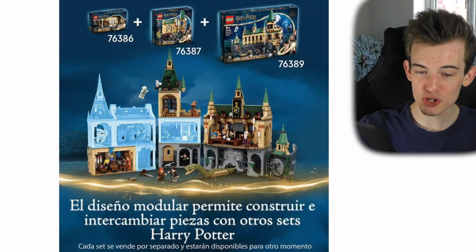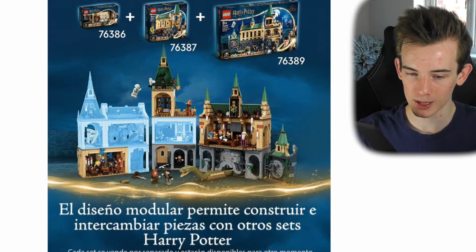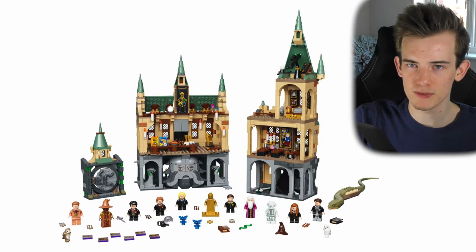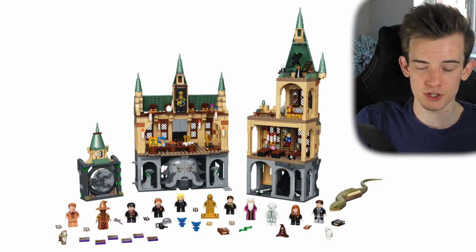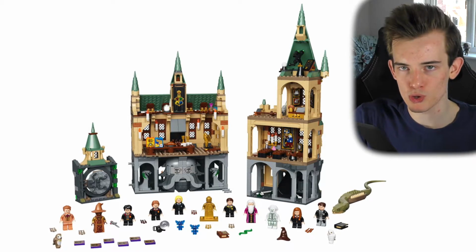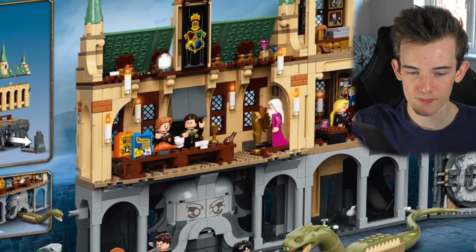Anyway, as I've already mentioned, you can add a bunch of different sets from this wave to this set to make it even bigger and more complete. It is a shame how we can't add this wave of Hogwarts sets to the previous wave of sets, as the previous wave did have a similar Hogwarts to this, where you add different sets together to make a more complete Hogwarts. However, this section of Hogwarts will not add to that previous section, which is a shame, but it is nice to start again, I guess.